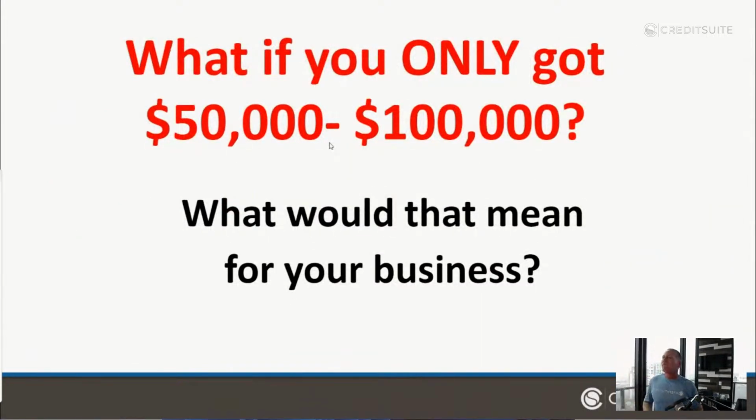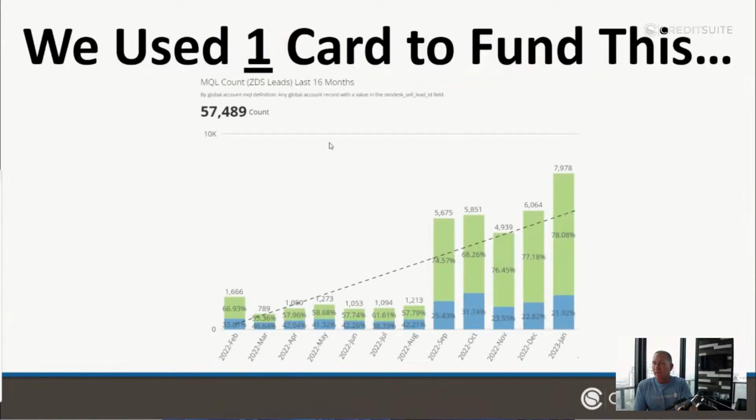What if you only got 50 grand or 100 grand from Fundability? I don't know. What would that mean for your business? You saw case study after case study today where somebody got 100 grand, somebody got 200 grand, somebody got $500,000, somebody got $1 million, right? Multiple case studies where people are getting $1 million. If you only got 50 grand, if you only got 100 grand, what would that mean for your business? I don't know. You tell me. It means something different to every person.